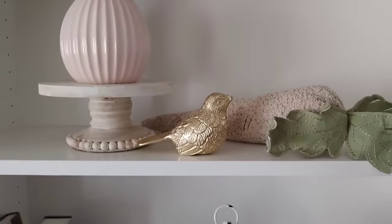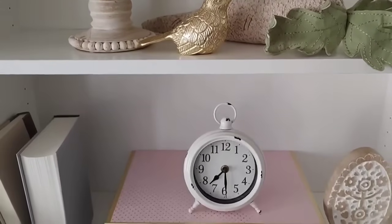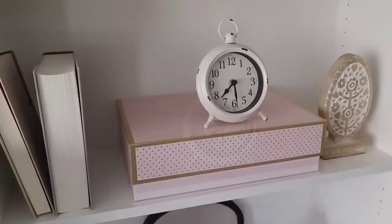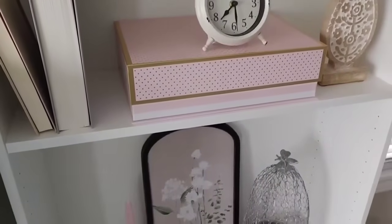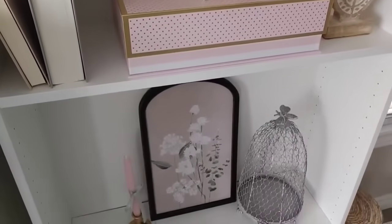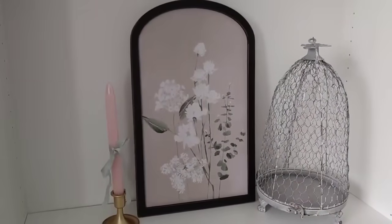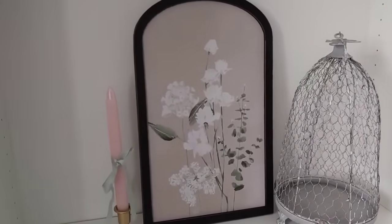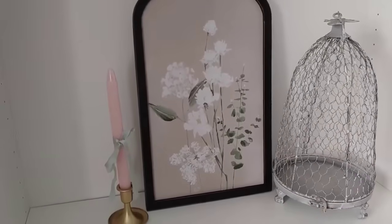You guys will have to let me know in the comments what you're most looking forward to this spring. I'm definitely looking forward to being outside more and sitting on the porch and reading. I thought I would try pickleball maybe this summer. I've heard a lot about it. I have a friend who plays, and I thought it would be really fun to try something new. So let me know in the comments what you're most looking forward to.